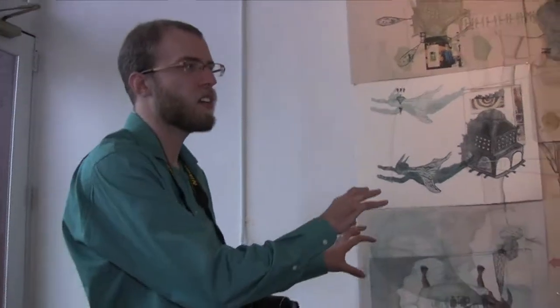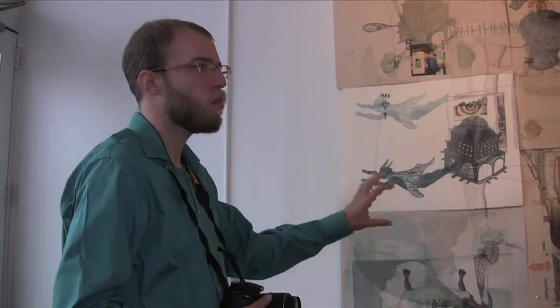So this is your oldest piece, right? Is this the project where you started with the 100 pieces of work? Are these two pieces a continuation of that, or are they separate? They're a continuation, so it's kind of building off of what I already had. It's like a groundwork.